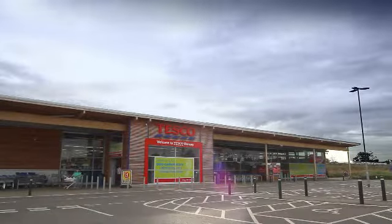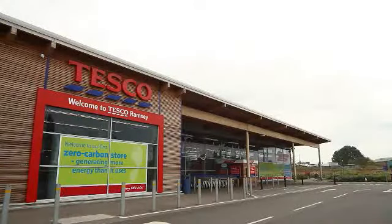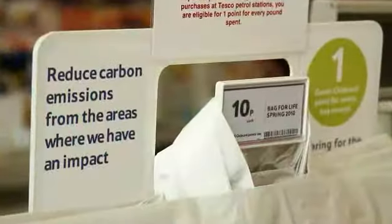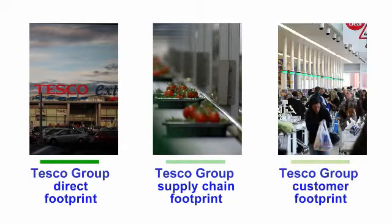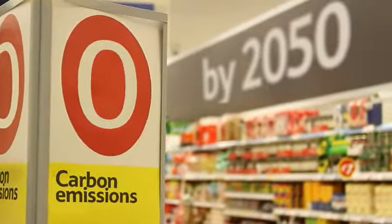Retail businesses around the world can play a big part in addressing climate change, and Tesco is determined to take the lead. In 2009, Tesco opened the world's first zero-carbon supermarket and has opened several more since. Tesco's climate change targets are designed to reduce carbon emissions from the areas where it has an impact: in Tesco stores and distribution centres, in the supply chain of its products, and the carbon footprint of its customers. Ultimately, Tesco aims to be a zero-carbon business by 2050, and building zero-carbon stores is key to achieving this.